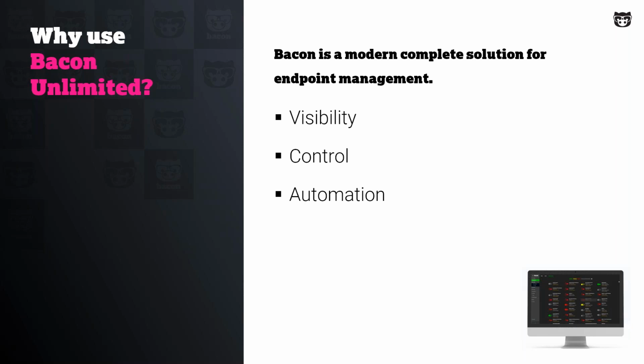So all of that is really, really important, but you can't have good control if you don't have good visibility. And then lastly, you can't have automation if you don't have control. So you can only automate what you can control. And at Bacon, we know that if you can automate things, you can create tremendous amounts of value. You can make IT people's jobs a lot easier, and you can ensure consistent and reliable outcomes for the staff that's using all of these systems. And that means staying secure and staying productive.